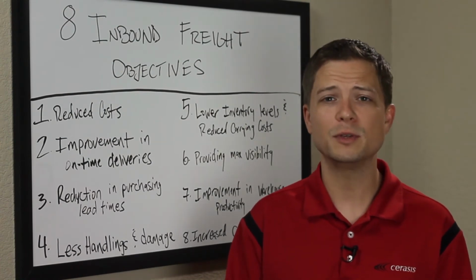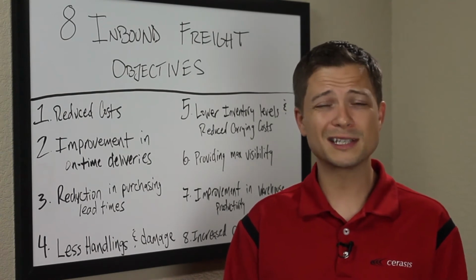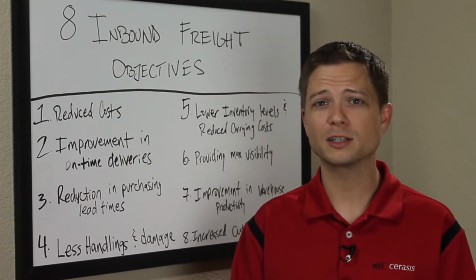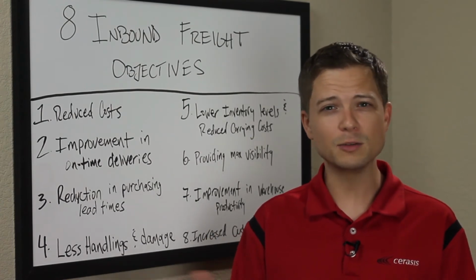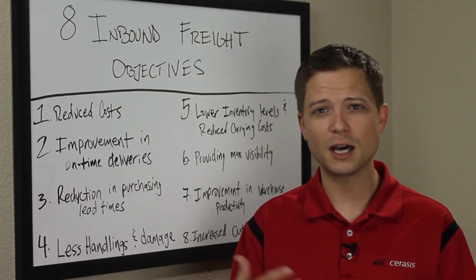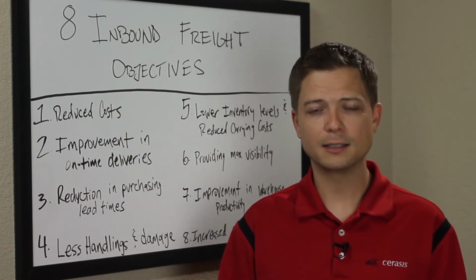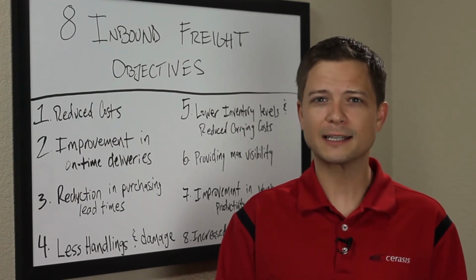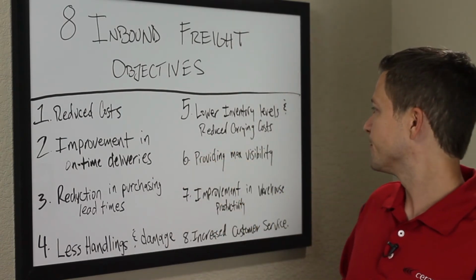A lot of the times, people invest a lot of capital expenditures into inventory because they may not feel confident that they're going to receive product on time in order to get it to meet customer demand. Now, you may have heard about just-in-time deliveries, and a lot of companies are going that way, sometimes called lean, and you can only really effectively execute that kind of program if you have confidence in an inbound freight program.